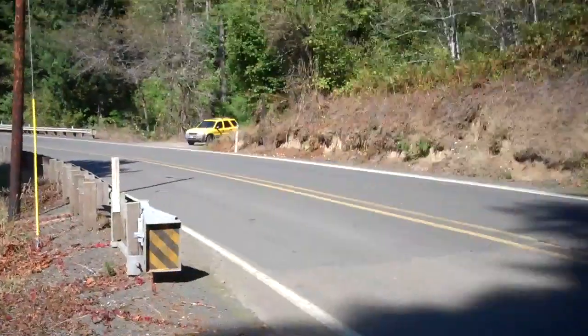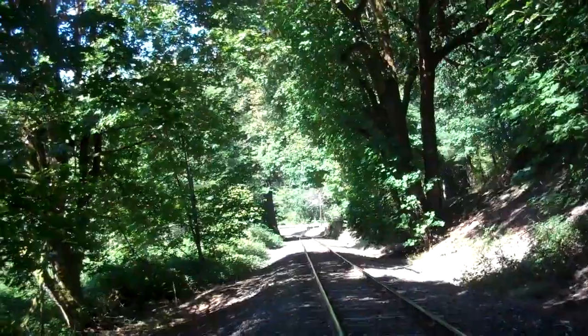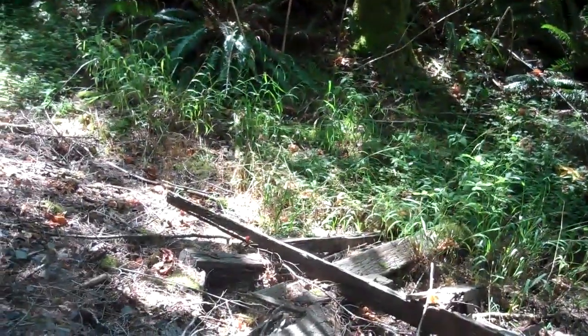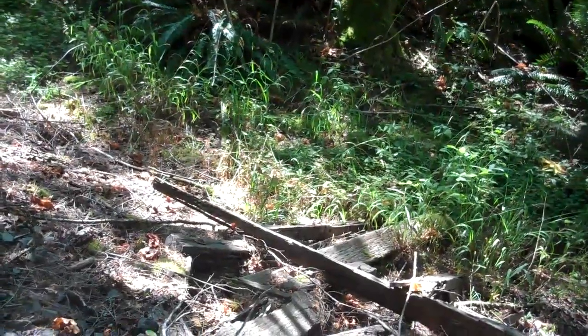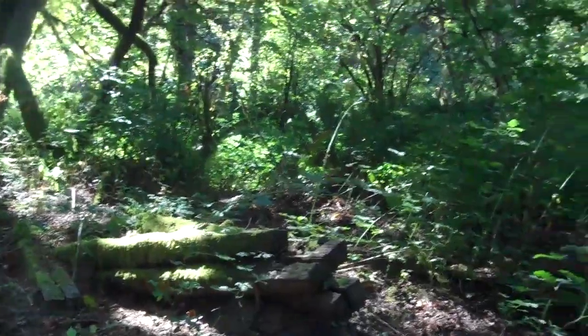Well, there's my vehicle at Hayes Creek. So I'm going to walk up here and see what I found. I entered down there by Hayes Creek. Here's my first obvious railroad ties. Who knows what's under this underbrush, if anything. It's for the cleanup. More railroad ties.